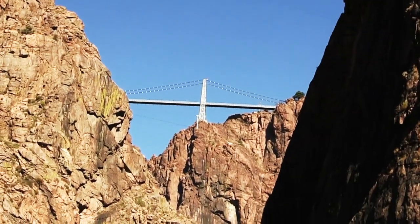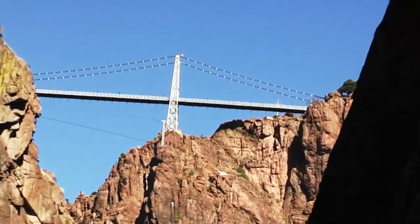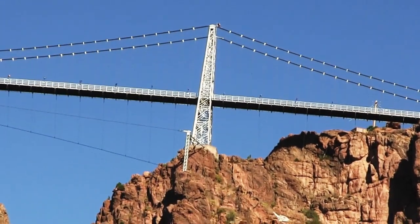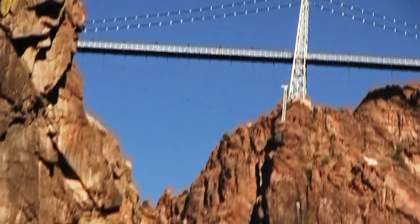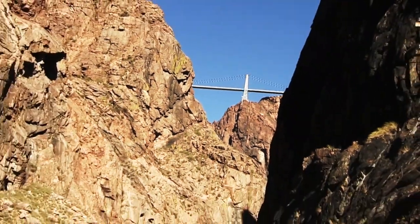It was built because of a bet between two men riding in a train. The train had stopped on the Yankee Bridge, much like ours on the way back down, and one looked up and said, "I bet you can't build a bridge across that."